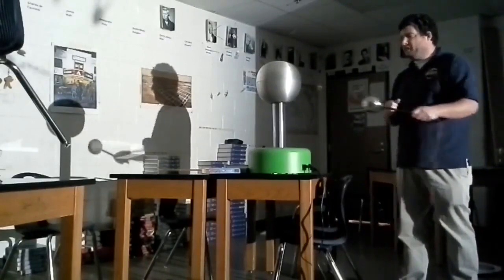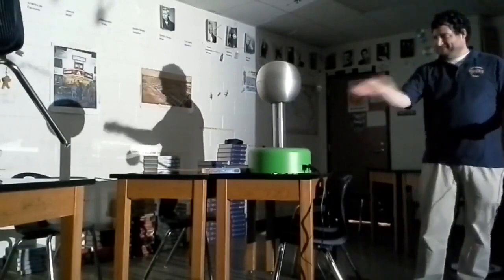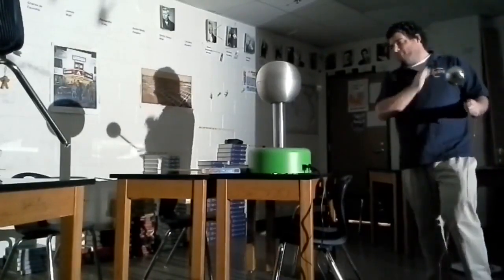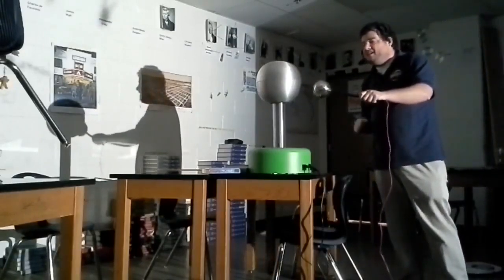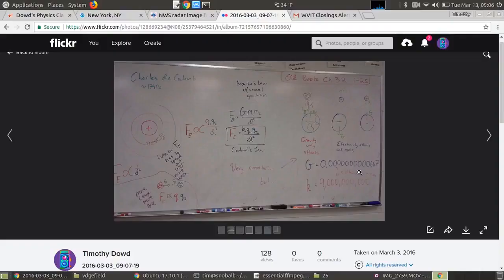It's also perfectly capable of taking electrons from me. Ow. I don't know if you could see that bolt from my hand. It's not taking a huge amount of electrons, and that's why it's relatively safe for me to do.